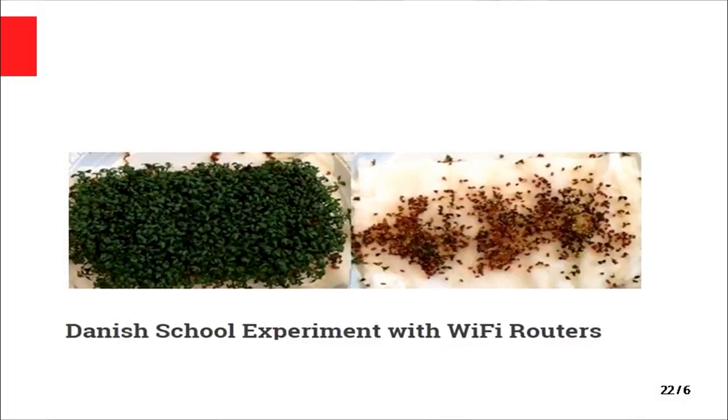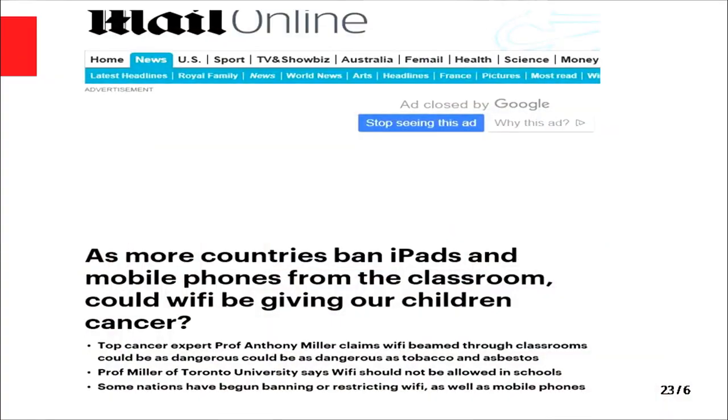This is just insanity. Danish school experiment with Wi-Fi routers. So they grew some watercress, they had some seeds. They put some next to the Wi-Fi router, and they put other ones in another room. The ones in the other room grew, the ones next to the router didn't grow. So this is not just toxic against us, it's all life. As more countries ban iPads and mobile phones from the classroom, could Wi-Fi be giving our children cancer?